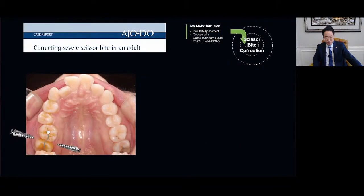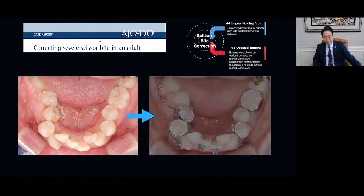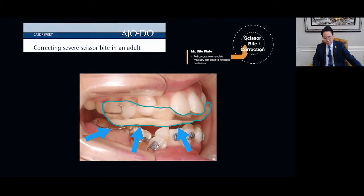For the maxilla, we used TSAD facilitated posterior intrusion with 2 TSADs for balanced biomechanics. For the mandibular molar uprighting, we chose not to use TSADs in this case. Instead, a modified lingual holding arch was delivered to the mandibular arch. During the mandibular uprighting, patient used a maxillary bite plate.